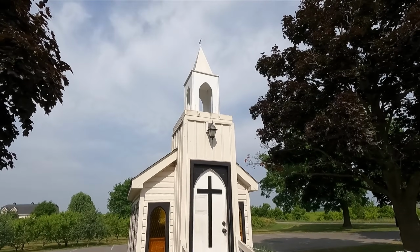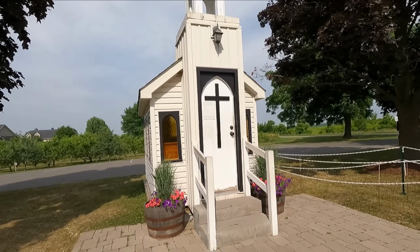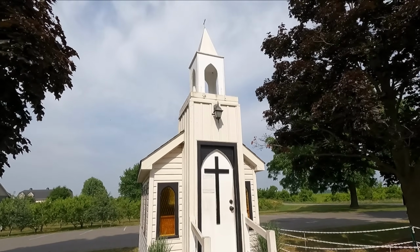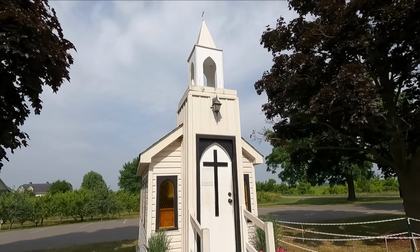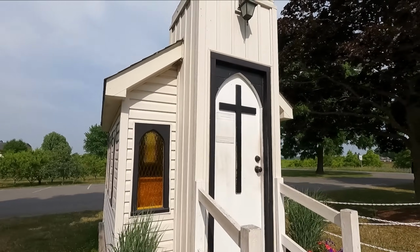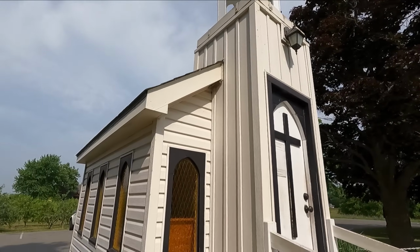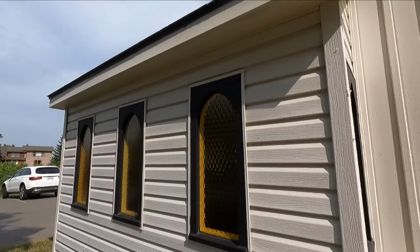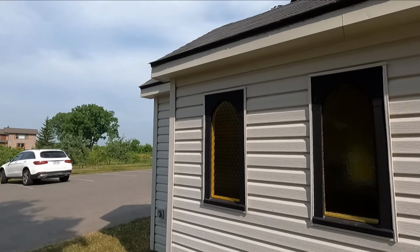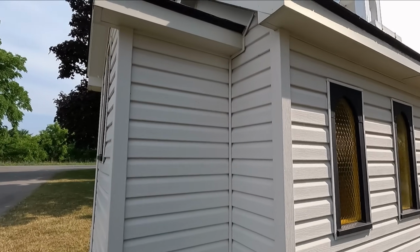So now we've come over here to this very special little roadside attraction. This is Canada's smallest church. Look at this. We're hoping we can go inside. That cross on the door, little church windows. This is right off of Niagara on the lake. So Niagara River is just right here. Look how long it takes to walk around this entire thing.